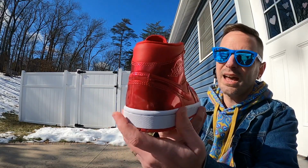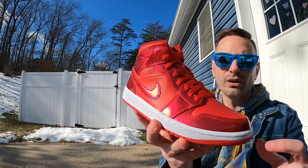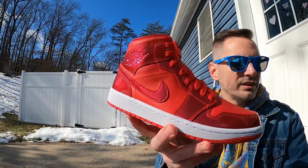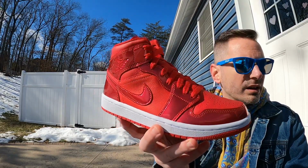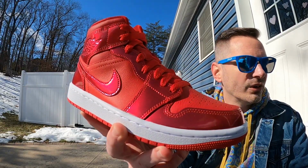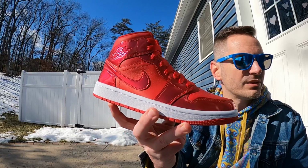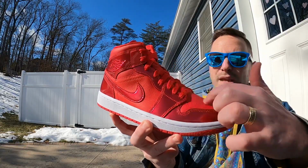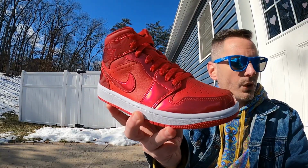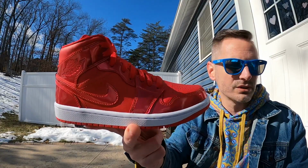I noticed that the leather on the side panels, and then the leather on the toe box and up around the collar area, it seems like the side panels are just a little bit lighter. So I'm not real sure what color is the pomegranate. I don't know if maybe that's referring to this metallic red on this patent leather, but there is just a little bit of a difference in shade between these panels and then of course the patent leather and the varsity red leather on the base of the shoe.